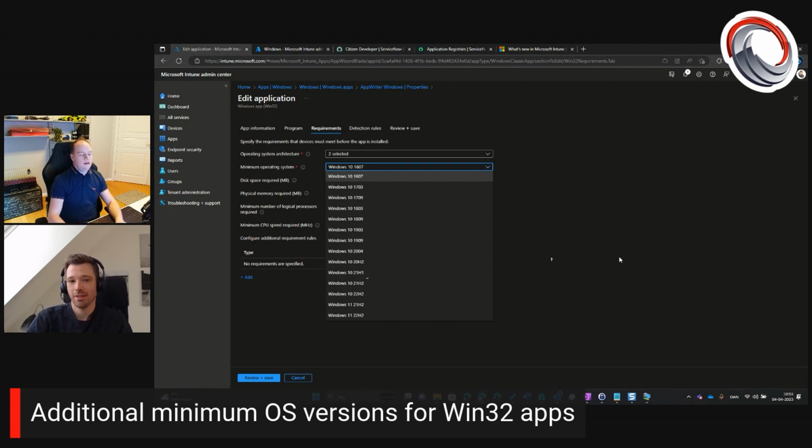But let's just be happy that they extended the list with new. It's a good thing, because if you want to make sure that you move people, this could be a way to move people from Windows 10 to Windows 11. You could say, if you want this app, if you want this great new experience, well, you have to move to Windows 11, because that's the minimum requirement for these apps. It might not be a requirement for the particular app, but it could be a requirement for your business to move your users. Could be.